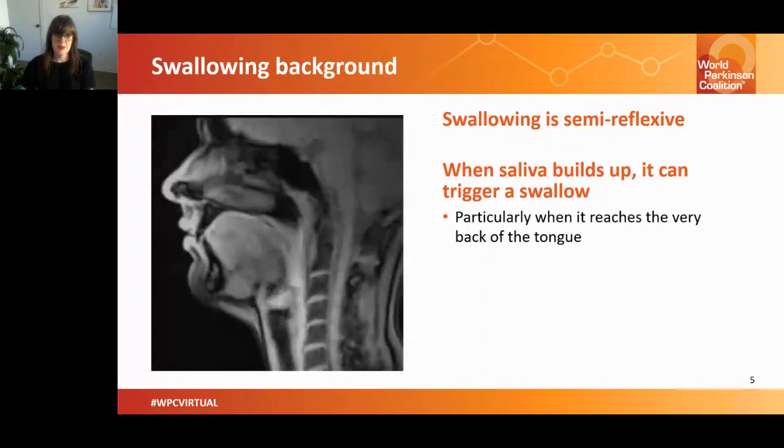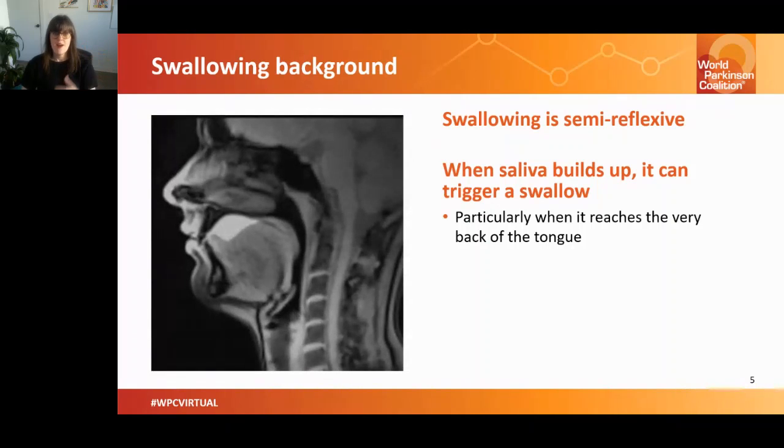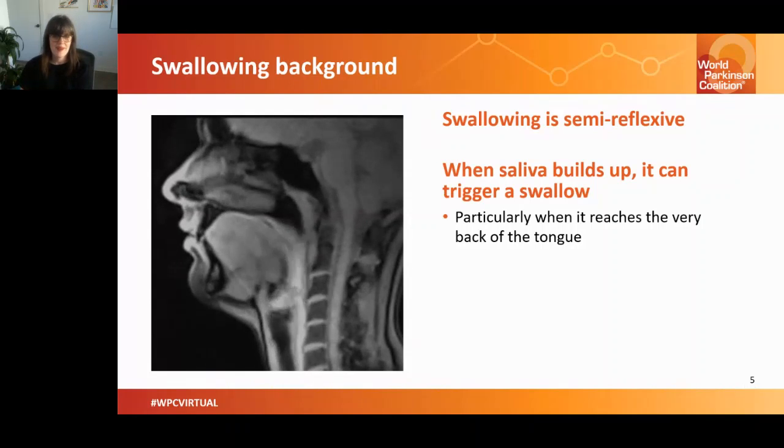Again, I'm going to play this MRI video so you can see all of the different components involved in swallowing. I could give a whole hour lecture on swallowing because I think it's so fascinating.